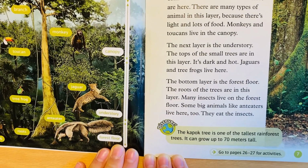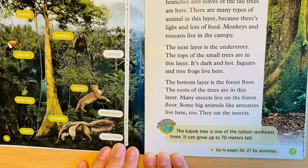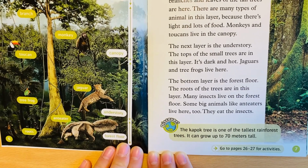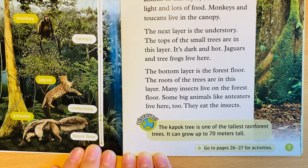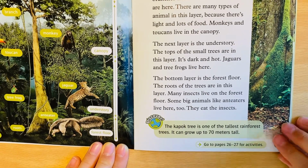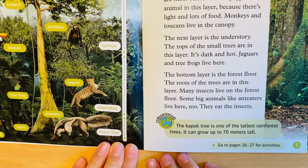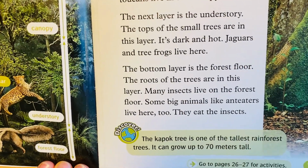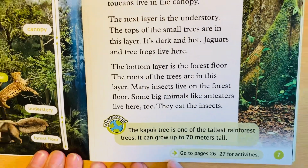The next layer is the understory. The tops of the small trees are in this layer. It's dark and hot. Jaguars and tree frogs live here. The bottom layer is the forest floor. The roots of the trees are in this layer. Many insects live on the forest floor. Some big animals like anteaters live here too. They eat the insects. Discover. The kapok tree is one of the tallest rainforest trees. It can grow up to 70 meters tall.